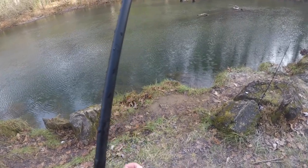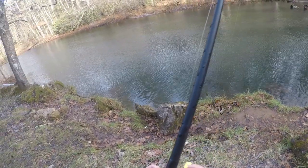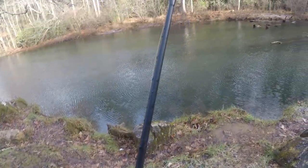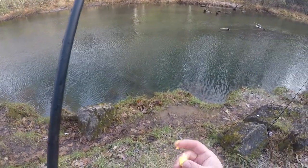That one took just under 20 minutes. I had walked over to the car to try and warm my hand up. No sooner than I got halfway over there, I turned around, I saw my rod dancing. Whew. And I had to come running back, and he already had me up in that tree.